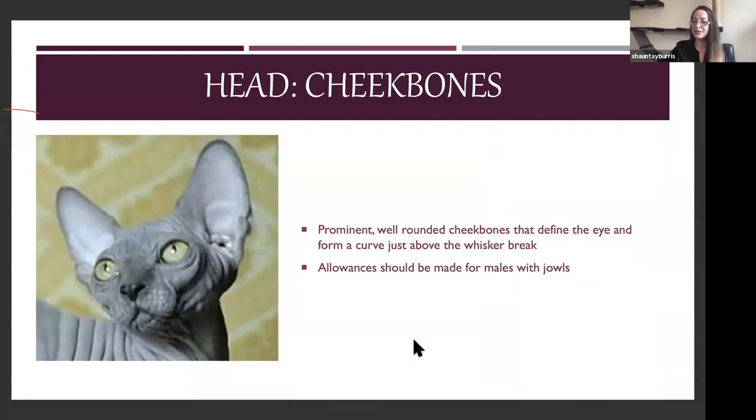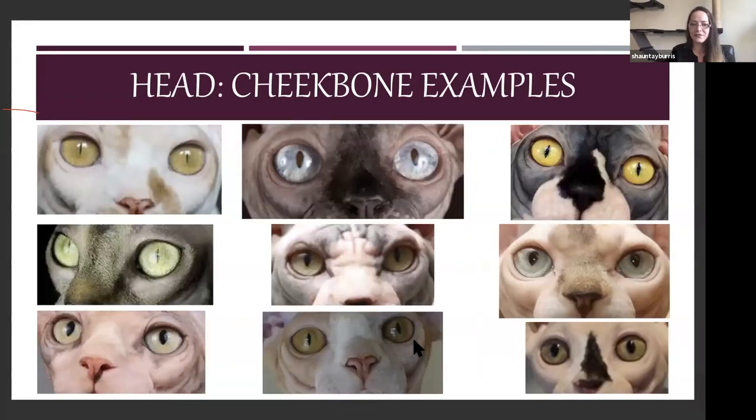Now we're on to cheekbones. One of my favorite parts of our breed, they are prominent, well-rounded cheekbones that define the eye. They form a curve right from the muzzle up into the top of the eye and into the skull. And allowances should be made for jowls with the males because that can reduce the appearance of the curve of that rounded cheekbone. Here are some examples of cheekbones.